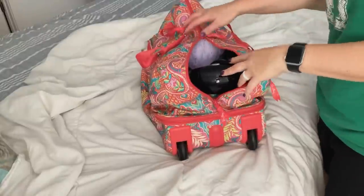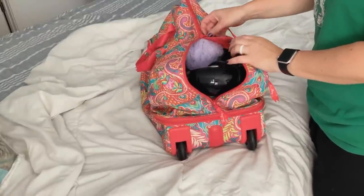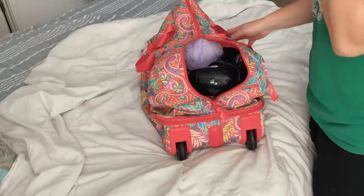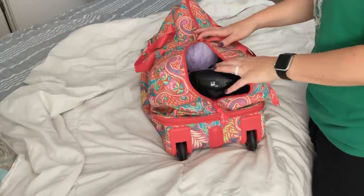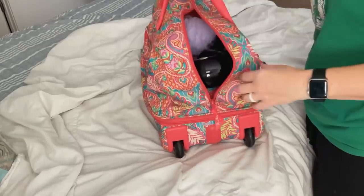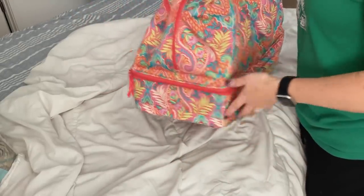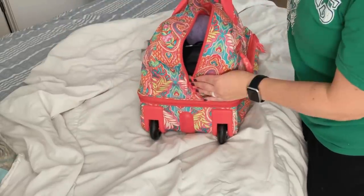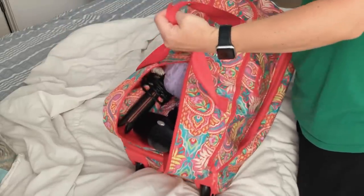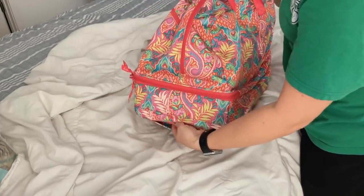Okay, so this is my duffel bag that I'm taking that is holding my toiletries. I probably will rearrange some things once I leave. This is a Vera Bradley foldable rolling duffel bag. You can pull the handles out. I always get confused. Oh, okay, it's on this side because it's kind of covered.